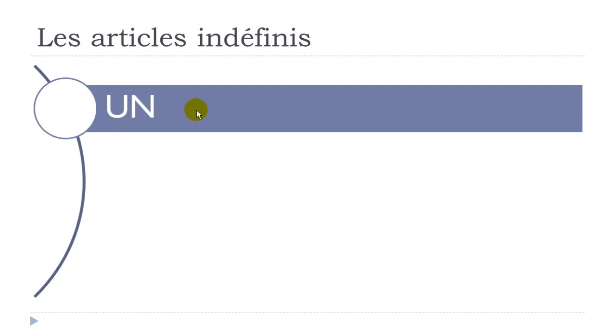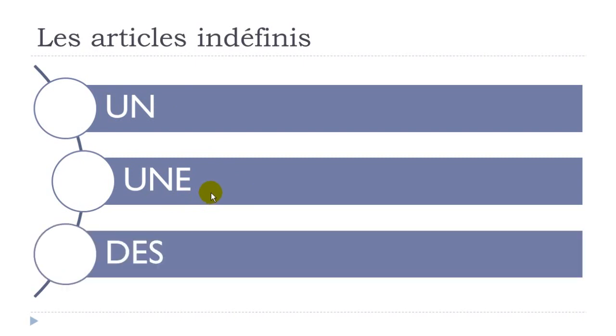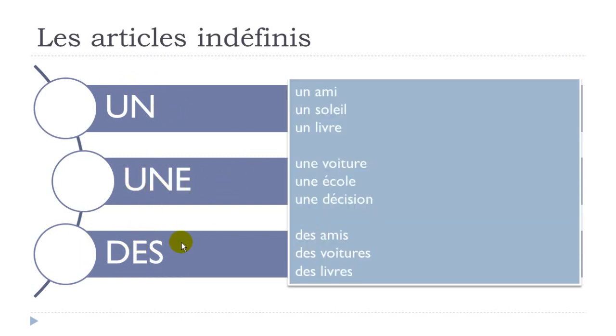Alright? Okay, so that's the masculine form. Then the feminine article is here, and it's easier because if you have U, N, E, then you pronounce it une, okay? Masculine, feminine form, une. Okay, and then the plural form, des. Here the s, you pronounce it like a z. Okay, une, des.